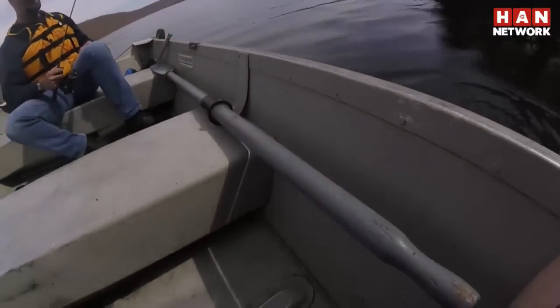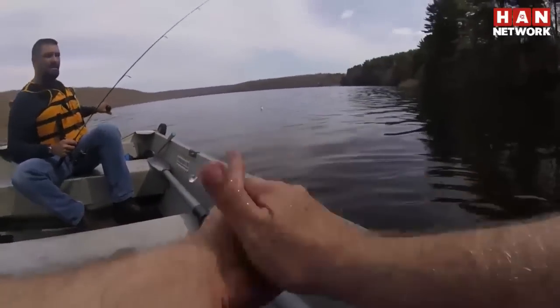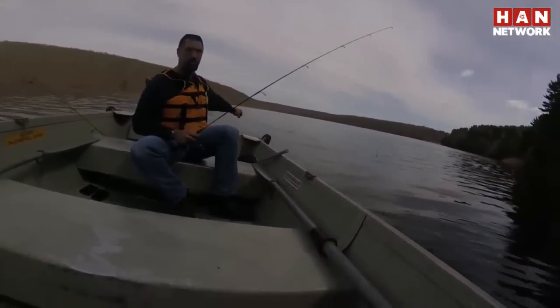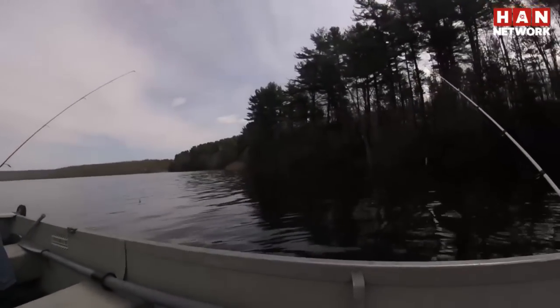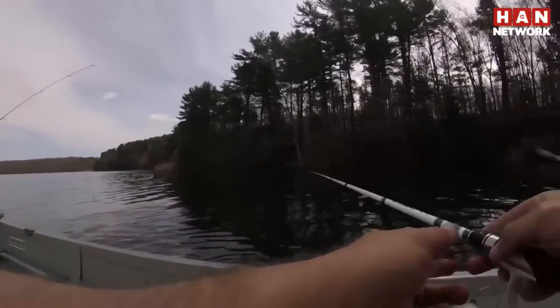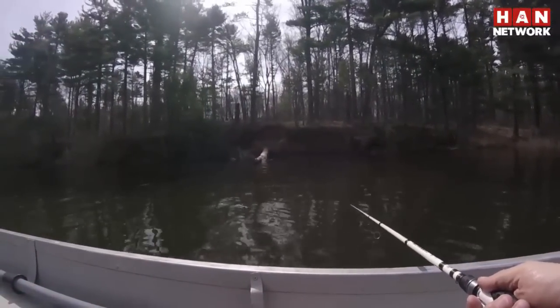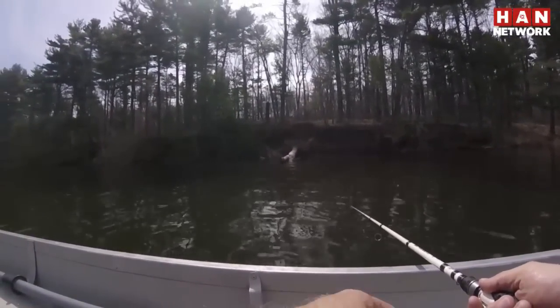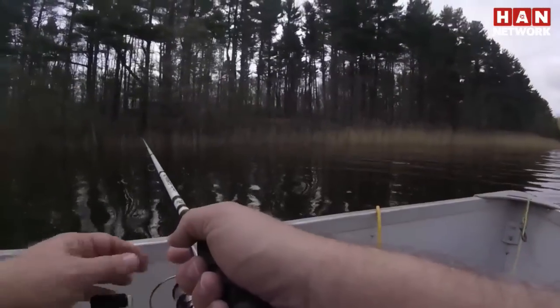There he goes. Oh, you're right, there was one in there. If I saw any surface action, I'd put a frog or a popper on, but there's nothing going on up top. Yeah.